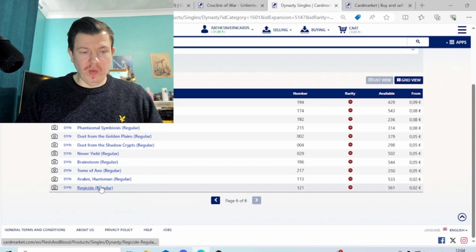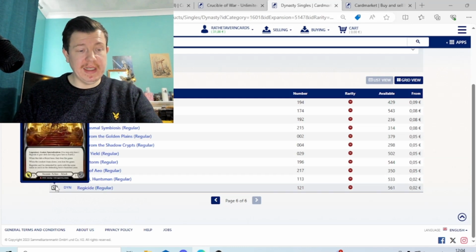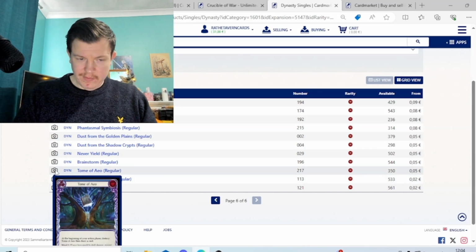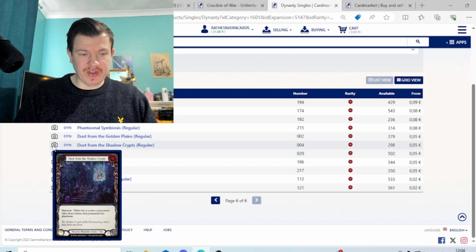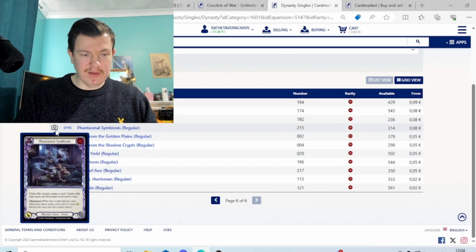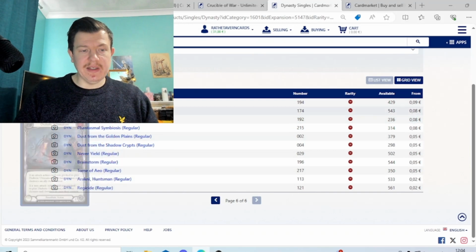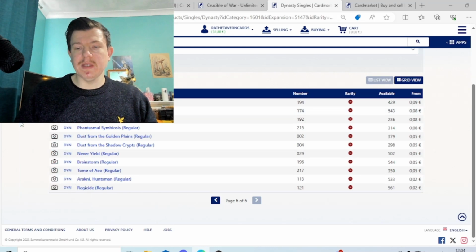Regicide, which was the one that was supposed to be printed and short printed, the legendary, but it wasn't. Obviously, they messed up with Surgical Extraction. Yeah, so many cards here that just have zero place in the format right now. They just don't have anything. But again, as I said before, it doesn't mean these cards are always going to be this cheap. There's a lot of copies of these because everyone's selling them and no one's using them.